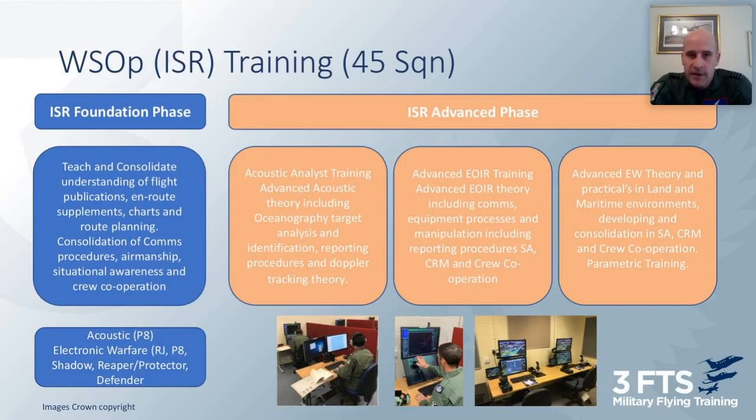It's after that phase that they'll be streamed to other specific areas that they're more suited for, either acoustics in the P8 or electronic warfare. They'll then move to the right of that slide and into the advanced phase and undertake the more acoustic analyst training, advanced EOIR training, and advanced EW theory and practicals in land and maritime environments. All of this is actually conducted on synthetics, as you can see in those pictures below.